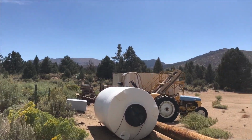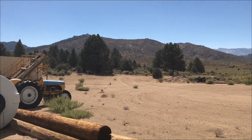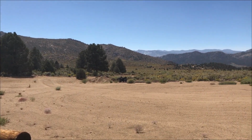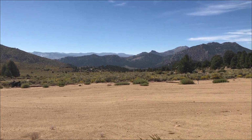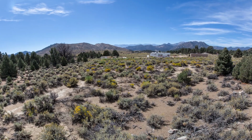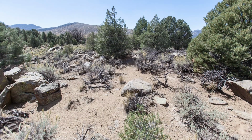This is the property on your western side, the neighbor's property. This man actually had a water well drilling service for years, and he just recently sold his water well drilling rig. I think he's still in the business of servicing wells, but not drilling. And that's back a ways, just kind of a wide panoramic shot.